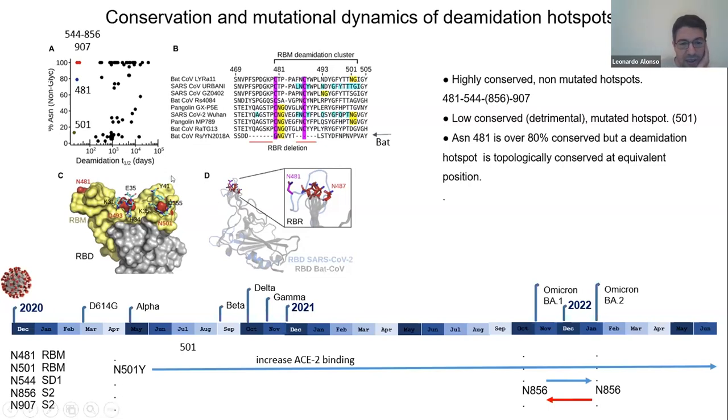A relevant aspect regarding conservation of the deamidation hotspots is how these sites are conserved or mutated in emerging variants. As we can see, the least conserved deamidation hotspot, asparagine 501, was mutated at the very beginning of the pandemic history. The introduction of a tyrosine residue at this position increased ACE2 binding. On the other hand, another site, asparagine 856, was observed mutated in the Omicron subvariant BA.1, but was soon restored in the subvariant BA.2.